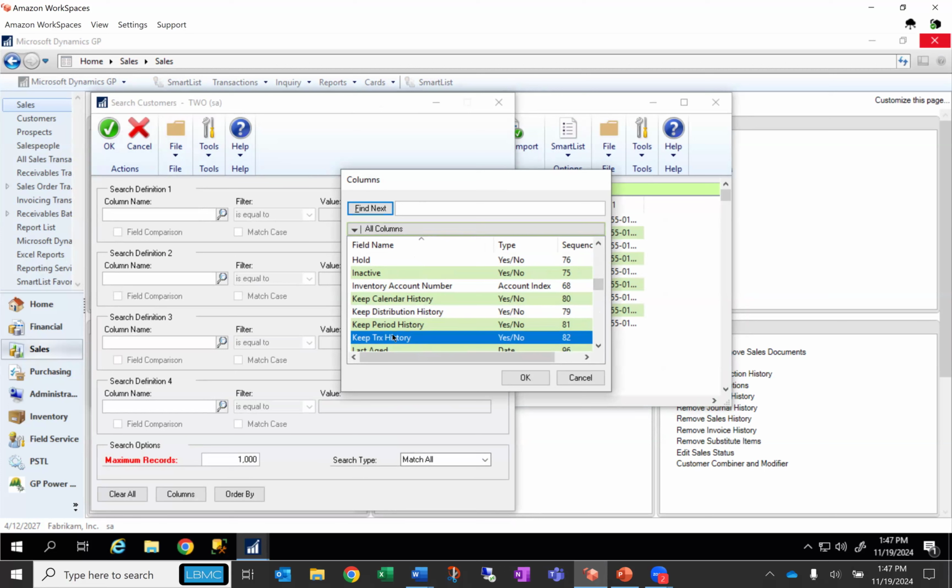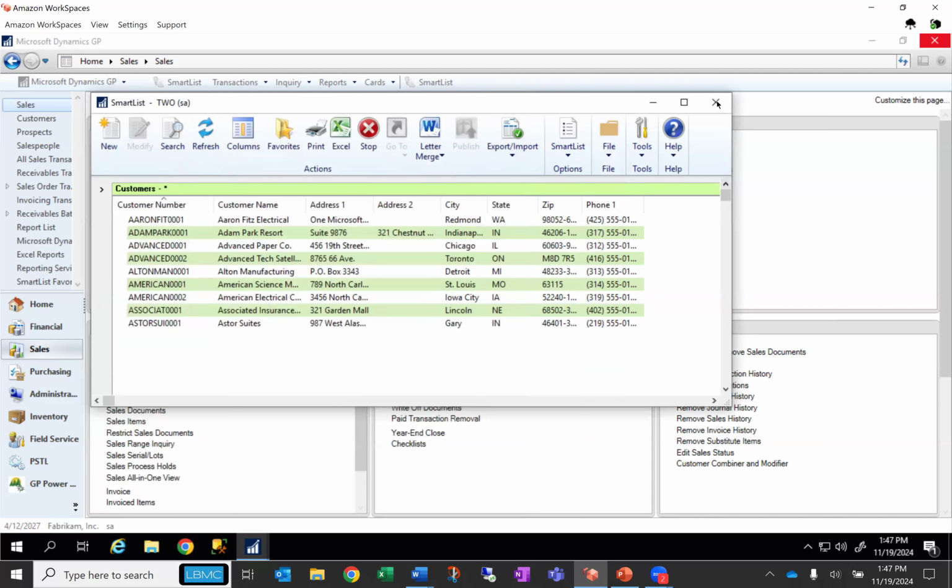And you also have that if you've got your workbook on page 78. So you can set up a smart list to review those history settings and validate them for all of your customers at once.